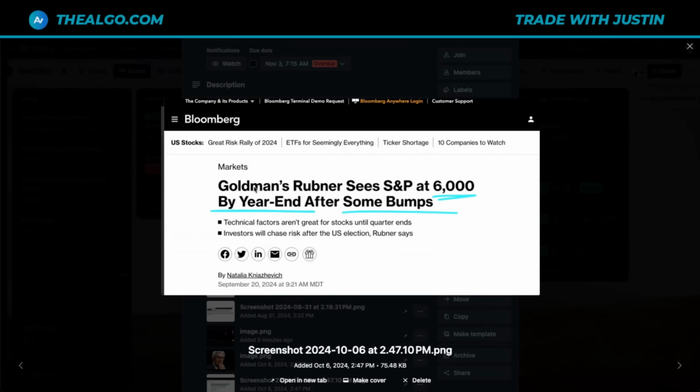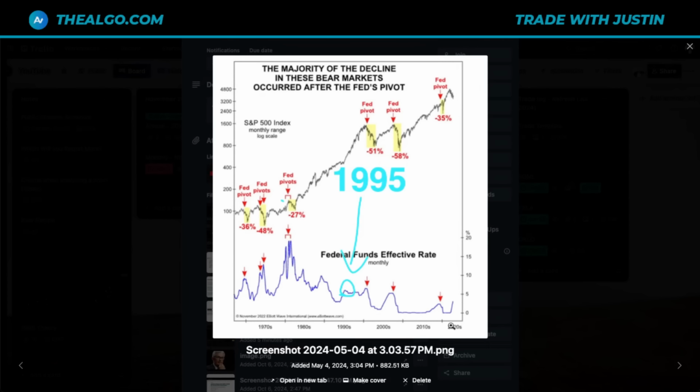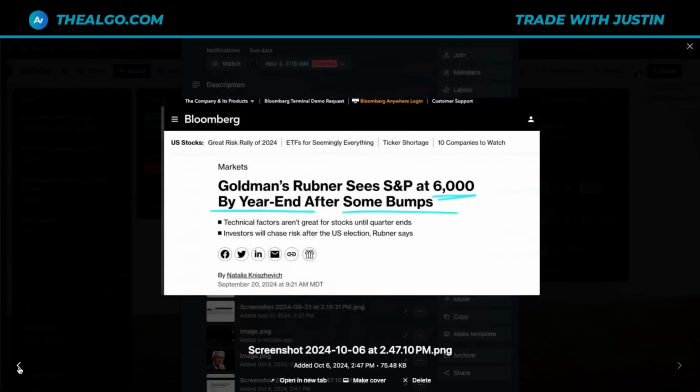In September, Goldman Sachs told us that we're heading for 6,000 by the end of the year after some bumps. But what's really important is whether this is 1999, where we go down by 50%, or is this 1995, where we're going for smooth sailings ahead, hundreds of percent higher? What is this? Why does this matter?